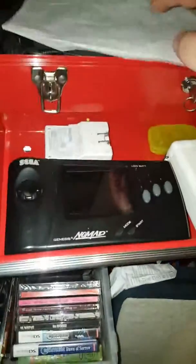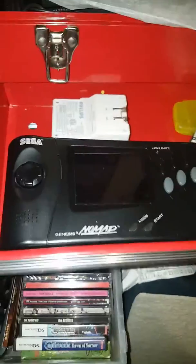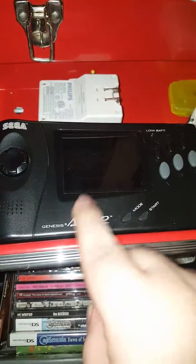Then down here, this is a Sega Nomad. So basically this would play Sega Genesis games on the go, kind of just like the one I showed you, but it would be Genesis games. And you could also use this as a console. This just has a Nintendo DS in it.